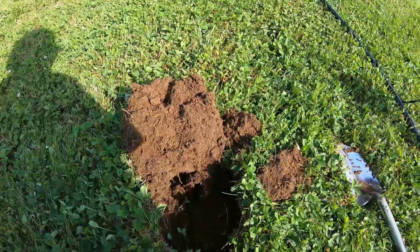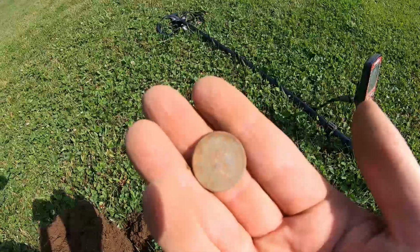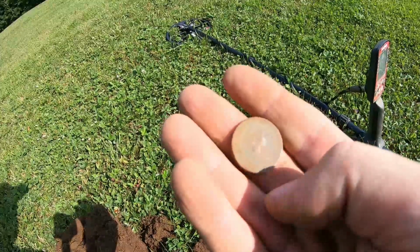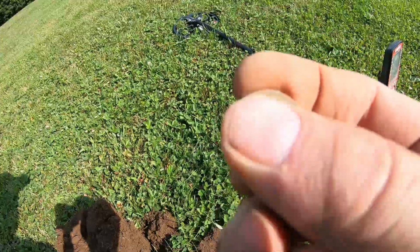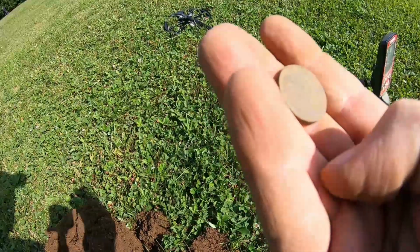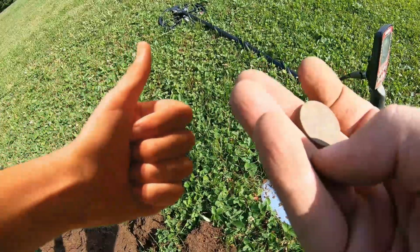Hey guys, it's Steve. I just dug this hole. Look at this thing. I just got this, I'm assuming it's Queen Victoria. Look how thick that is. And I don't see a date on it yet. If I'm even holding this right, there we go. Maybe it's like that.